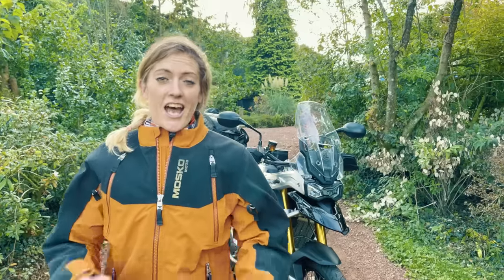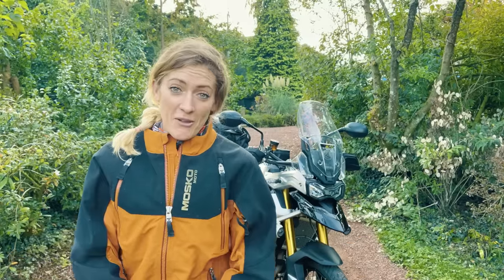But right now, I am getting really warm because I've got all my kit on, and I've got a ferry to catch. And as with all things, I'm running late. So it's time to get on the bike. Let's go.